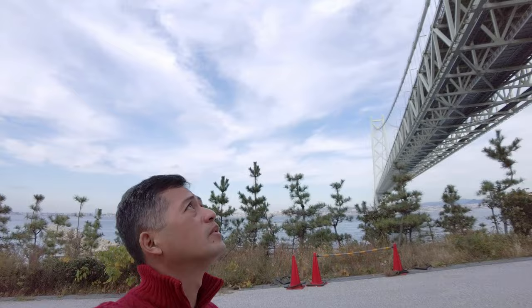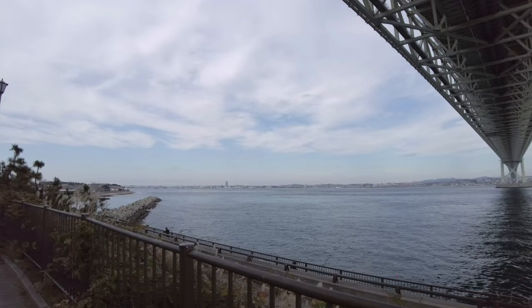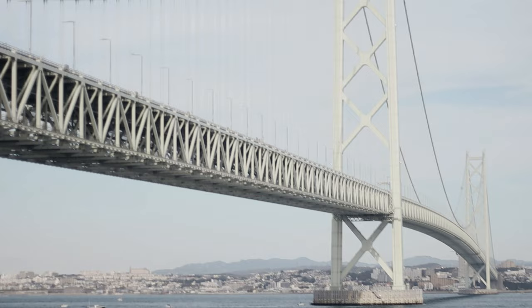With an overall length of almost 4 kilometers and a central span of 1,991 meters, Akashi Kaikyo Bridge is one of the longest suspension bridges in the world. Located in Hyogo Prefecture, this bridge was constructed to connect the islands of Shikoku to the main island of Honshu via Awajishima.